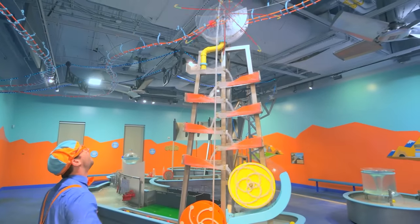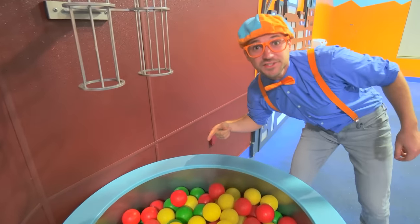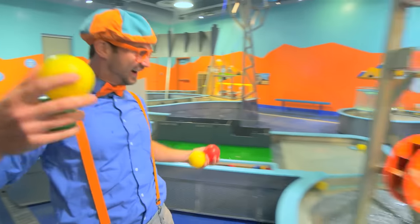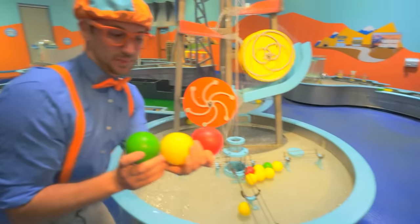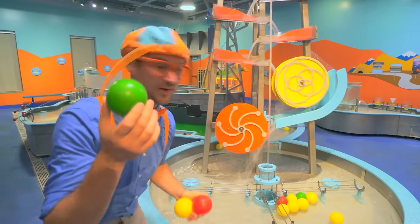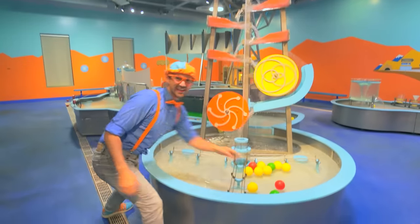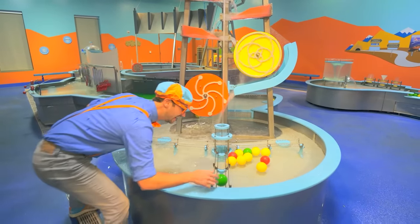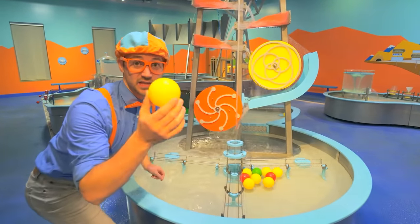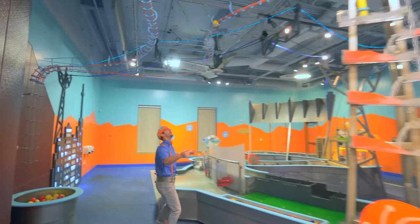Whoa! Did you see that? Let's take some more of these balls and do that again. Okay, this time let's pick from the red, yellow, or the green ball. Let's do the green ball this time. Here we go! Bye-bye! Whoa! It didn't work. Let's try the green ball again. Whoa! That was awesome! Now, let's do the yellow ball. Whoa! There it goes!